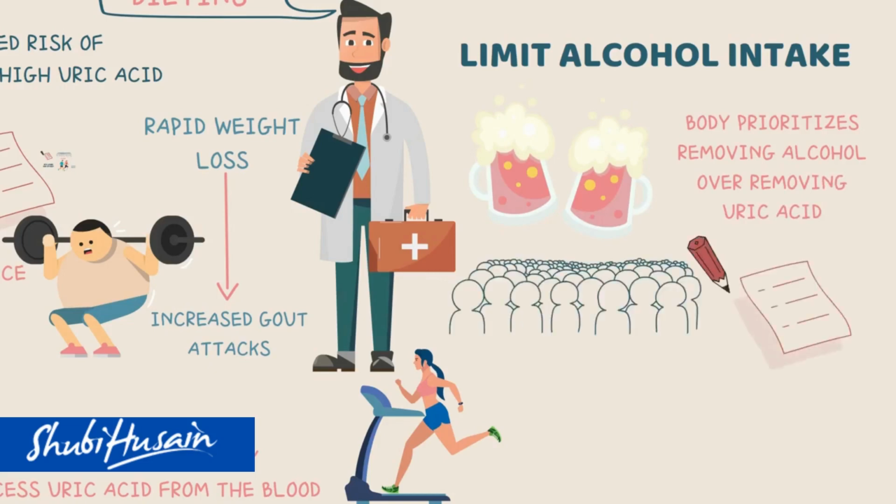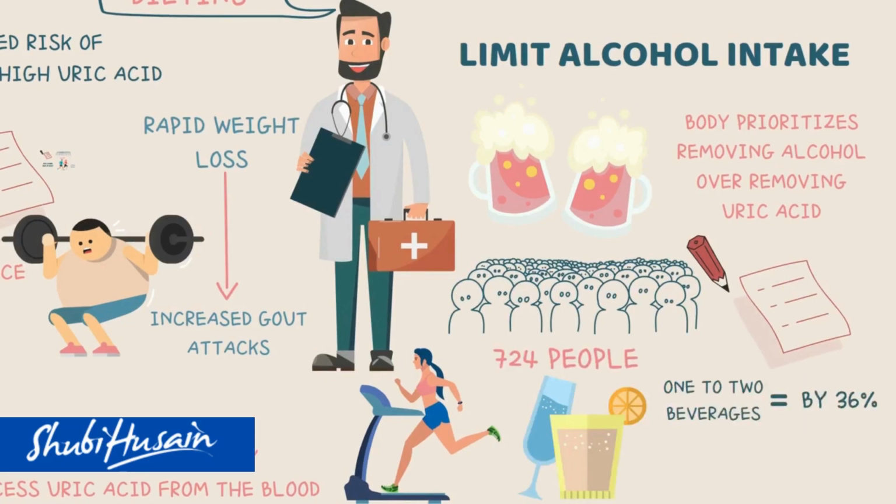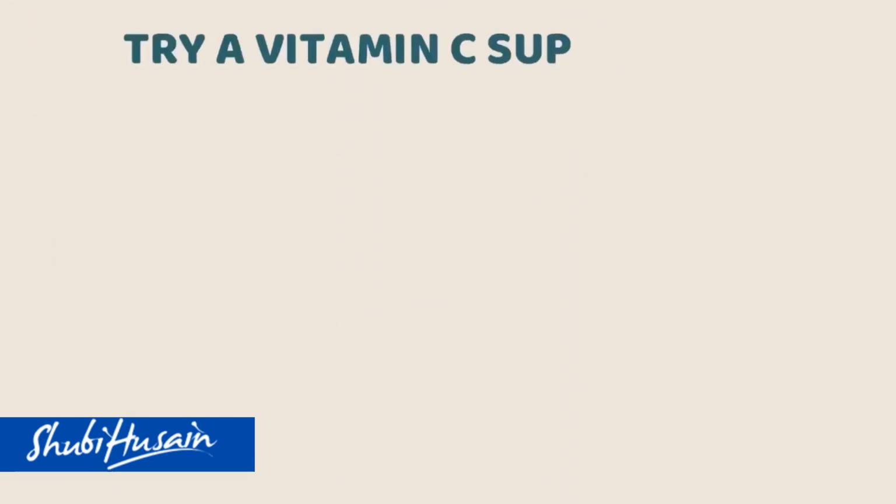One study, including 724 people, found that drinking wine, beer, or liquor increased the risk of gout attacks. 1 to 2 beverages per day increased the risk by 36%, and 2 to 4 beverages per day increased the risk by 51%. Number 4 is to try a vitamin C supplement.